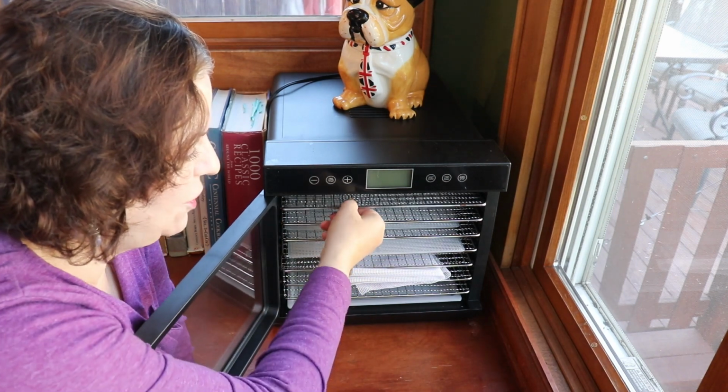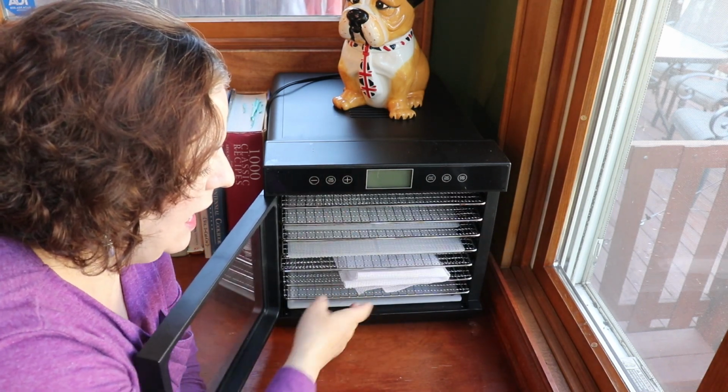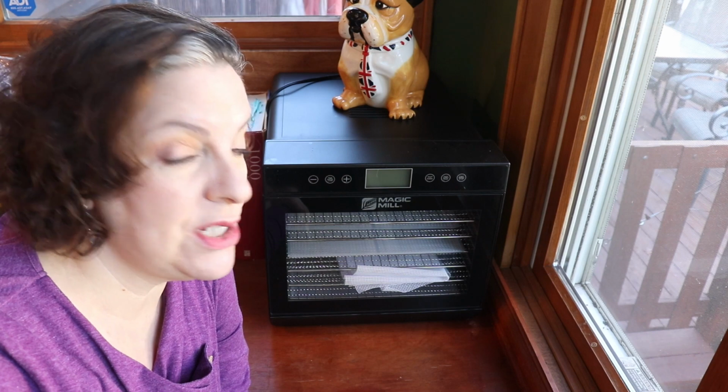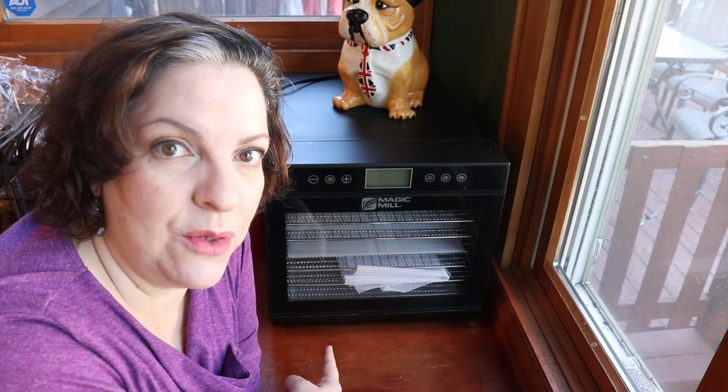It comes with a whole bunch of trays and some silicone trays, and you can make all sorts of stuff in that. You can dehydrate, of course, all sorts of vegetables and then pulse them into a powder, and you can make instant soups. You can do beef jerky. You can dehydrate meats, vegetables, fruits. Actually, you can also make yogurt in there. You can use it as an incubator.